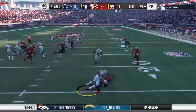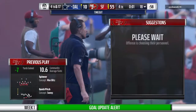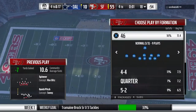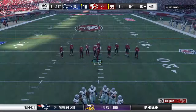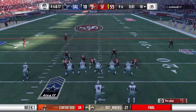On 3rd down, it's Elliott, and he's going to lose yardage here. Back to his own 18. Oh, wait, hold everything. A timeout has been called. Seemingly silly with 1 second remaining in this game. All right, they're going to try and keep hope alive here on 4th down. They're going for it.